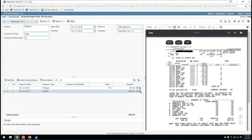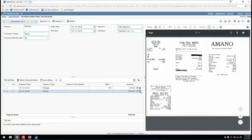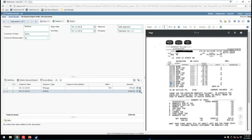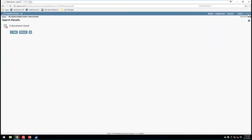And now I can see page 1 is my hotel receipt, and page 2 is some other receipts that I either scanned or took a picture of or did whatever I wanted there. So I look at that, and then same thing, that instant submission. I say submit. It leaves my queue, goes to my manager.